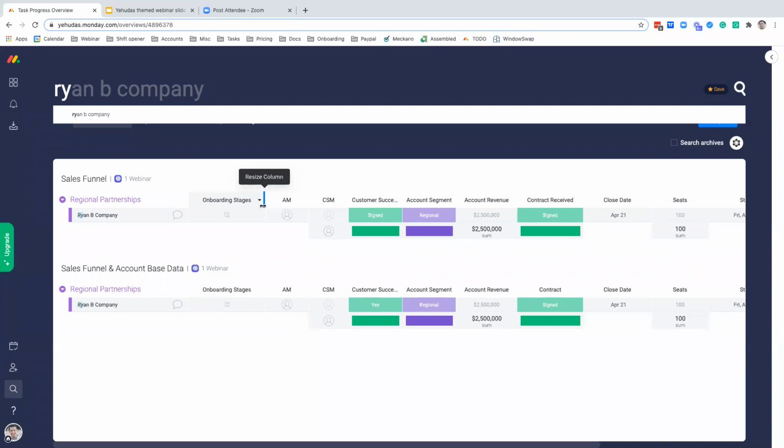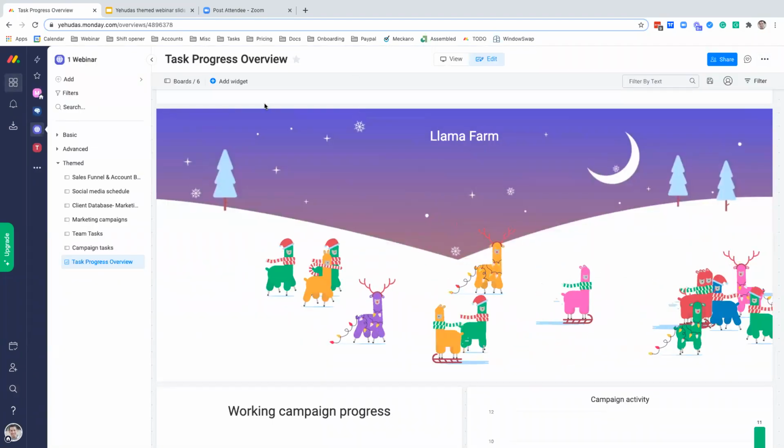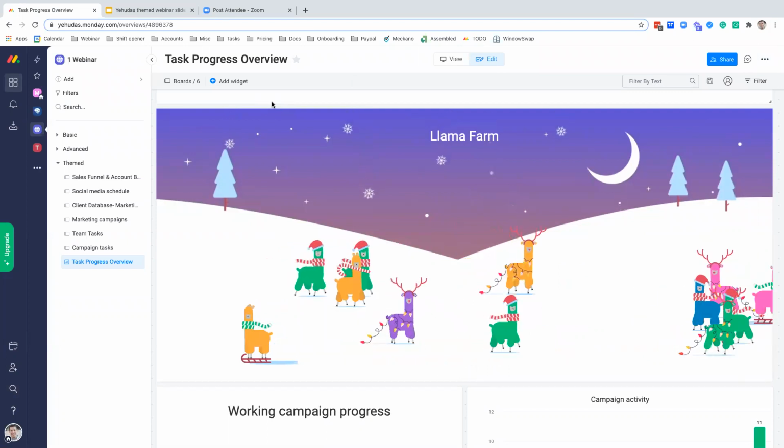Awesome. So let's move over onto the coolest part of the webinar. I want to now show you how to take your workflow to the next level with our custom automations builder. Let me just go out of the dashboard, of the Search Everything, just to give you a bit of introduction.